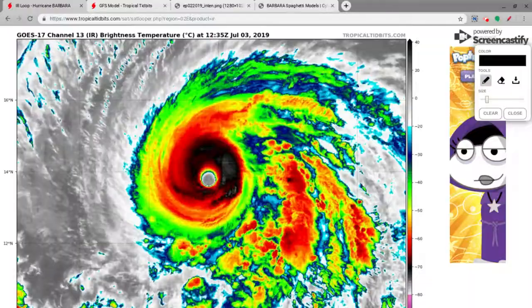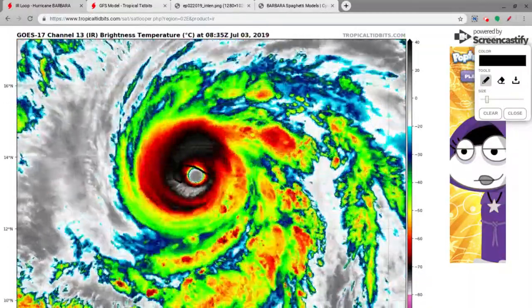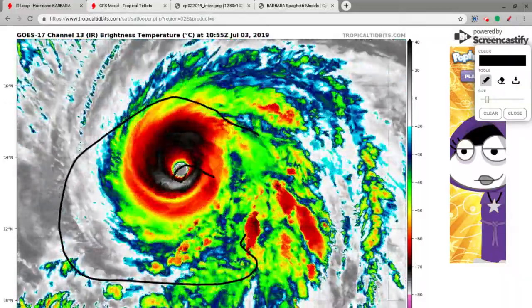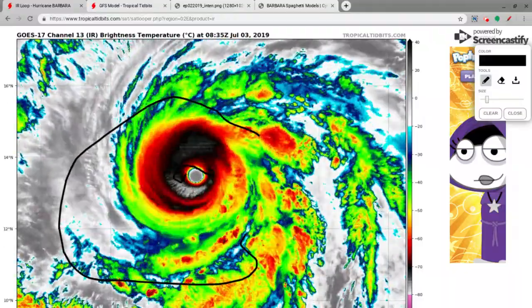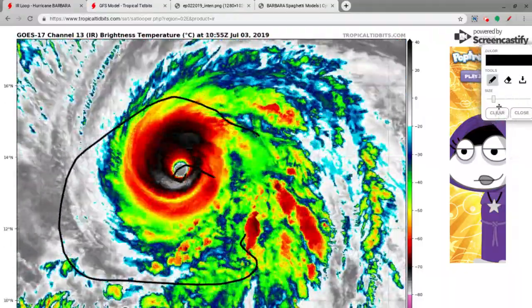Alright. So, a lot of these models showing it get to a Cat 5. You can see it has that rotation. It's just gonna be making landfall. One shows it getting to a Cat 5. This storm is gonna be a doozy.